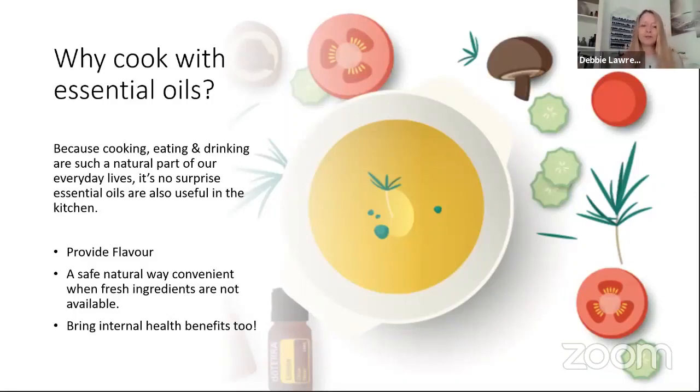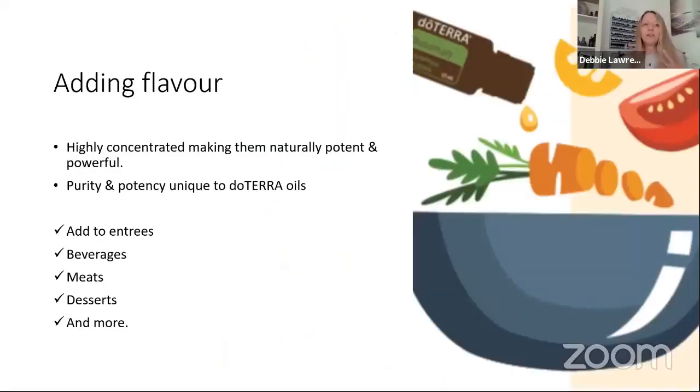And they're useful in different ways. They can provide flavour to a dish. They're safe, natural and convenient when fresh ingredients aren't available, but they're also going to bring us the amazing internal health benefits that we know about too. So let's look at those a bit deeper. Adding flavour. The essential oils are highly concentrated, so they do make a natural, potent and powerful flavour enhancer.